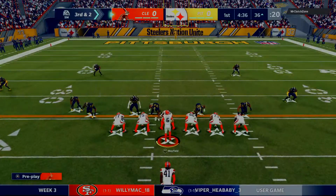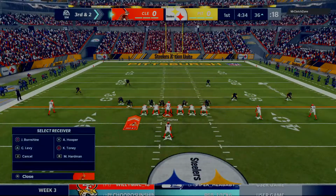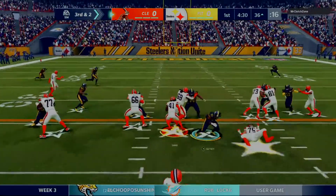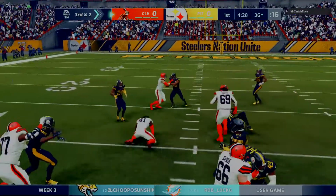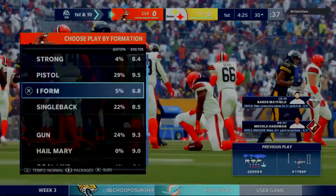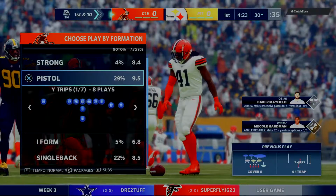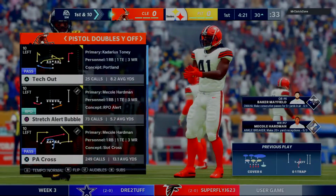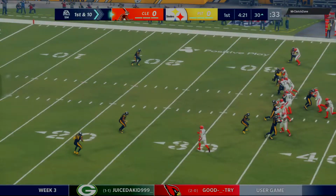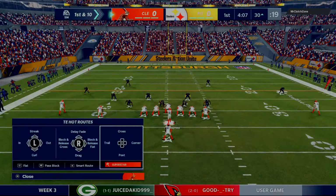The Steelers now in the nickel here on 3rd down. And he'll give it here to his running back. And he's going to have the 1st down yardage as he's down at about the 30-yard line. Able to get what they need to keep the drive going with a 6-yard pickup on 3rd down. So 1st and 10 now from the 30.